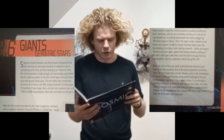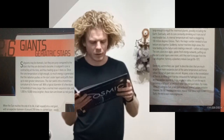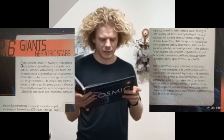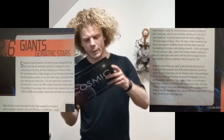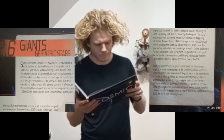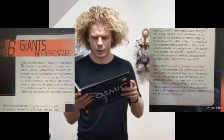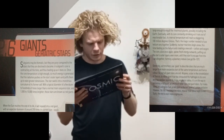Generally, astronomers use giant to describe stars that are much larger than main sequence stars of the same temperature and hence color. Do they have the same temperature or not? We use it to describe stars that are much larger than main sequence stars of the same temperature. So they have the same temperature as main sequence stars, but they are much larger and therefore have a different color. So not all giant stars are red.